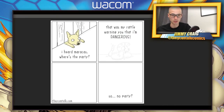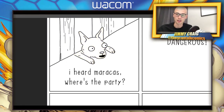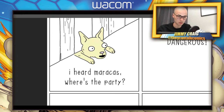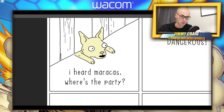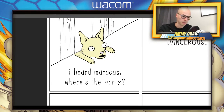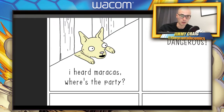So if I were to do a little bit of shading on this one, I would just take a slightly darker version of this, just to add in a little here. I also like using the darker color for adding detail, hair.